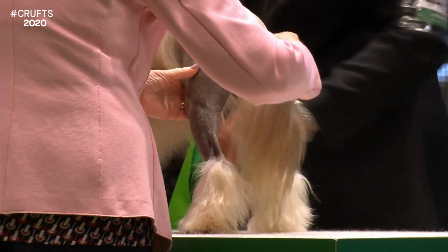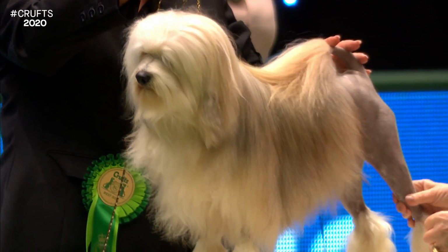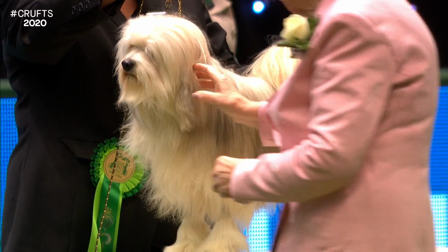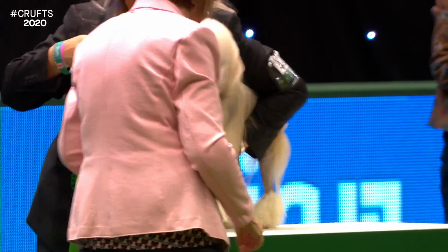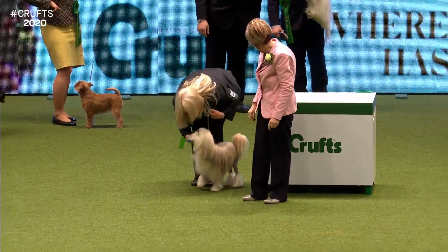The breed's ancestors were dogs that were brought in by travellers from the far eastern lands of Tibet, and they mingled with local dogs. They're an unexaggerated breed, quite squarely built. This silky veil of hair. The judge looking at this wide skull and big dark eyes, very important.